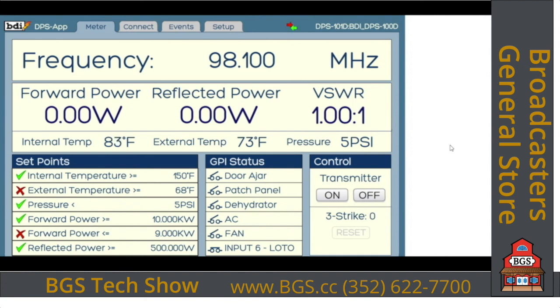And then the lower half of the page are the various set points for alarm conditions, and some are showing that they are in alarm. Those are something you can set up yourself. The status of the general purpose inputs, of course, there are 5 available to the user, and the 6th one is our external interlock input, which is what we call LOTO, or a lockout tagout. And then we have a control panel for a single transmitter. Very often our customers use the BDI DPS100D power meter as a remote control for a very simple site like a translator or a single transmitter site. So you have positive control of the transmitter when you configure one of the relays to do that, which is done in the setup.